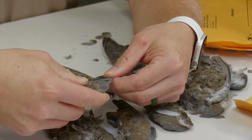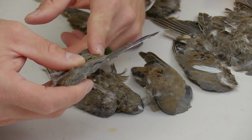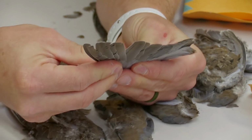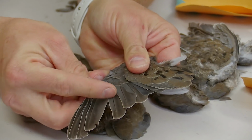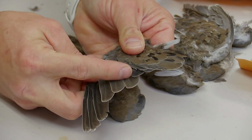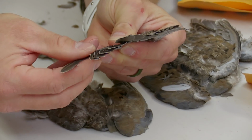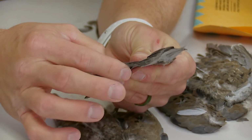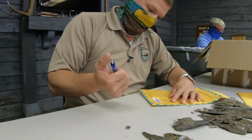All songbirds molt their feathers. Doves do it in a process. It'll start on the inside and work outward. So we count backwards from 10 to the inside until we find the new feather. If you look, you will see these older, beat up feathers, and then we get to this feather here, which is a new, pretty gray feather. So we will count back 10, 9, 8, 7, 6, 5, 4, and then that is the new feather in the number 3 position.